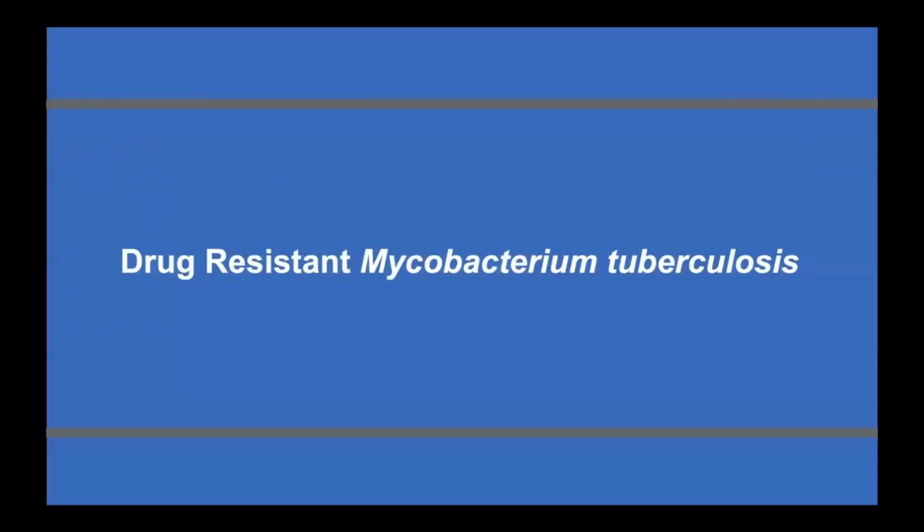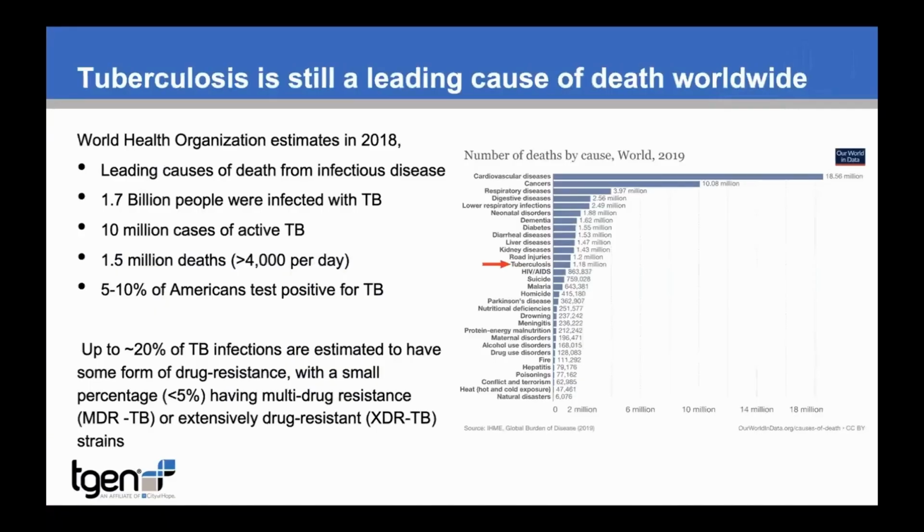So first, I want to talk about our project in drug-resistant tuberculosis. And this is really an important area to study because tuberculosis is still a leading cause of death worldwide. It's one of the most common infectious diseases. And over 4,000 people a day still die from tuberculosis. It's not just a disease that occurs in other places in the world. 5 to 10% of Americans test positive for TB.